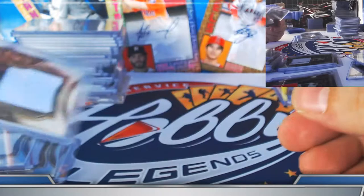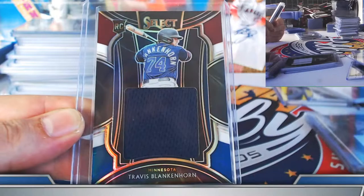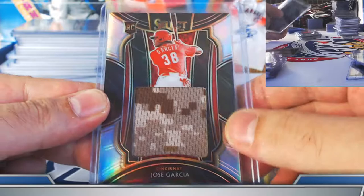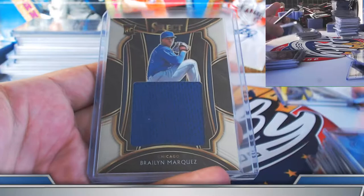On the vertical rookie jersey swatches here, lowest were the Tricolor Prism to 99, Nick Neidert, Travis Blankenhorn. Silvers to 250, Ryan Weathers, Anderson Tejada, Jose Garcia. And standard rookie jersey swatches from case number one: Skubal, Pearson, Weathers, Mize, Kirilloff, Pache, Crochet, Sanchez, Marquez.